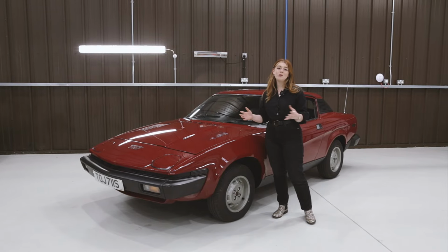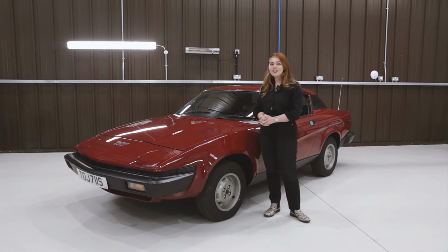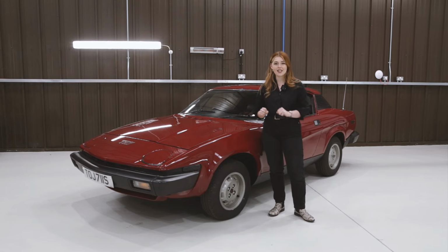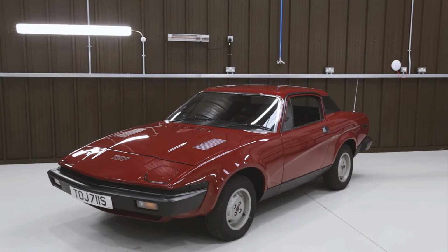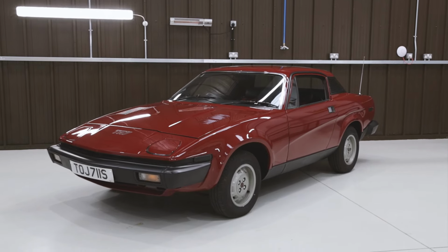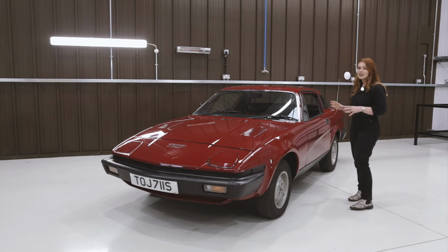Hello everyone, and join me for a walk around of our 1977 Triumph TR7. Now the first thing you notice when you look at the car is obviously this gorgeous, deep burgundy paintwork. I think it's really elegant and classy.